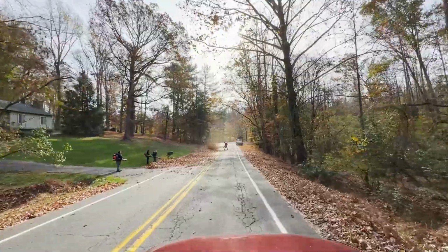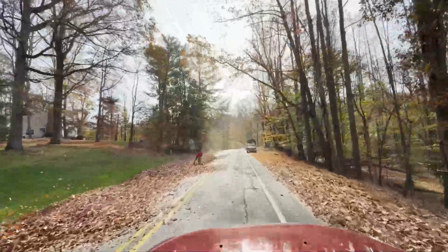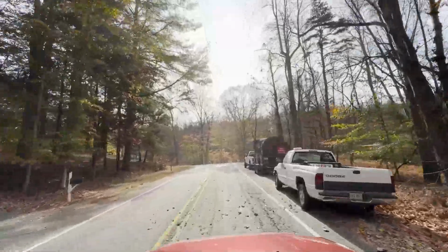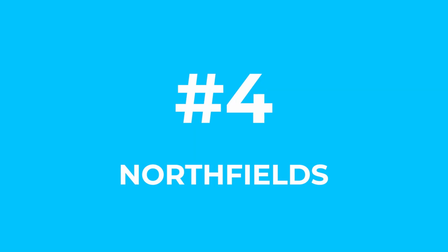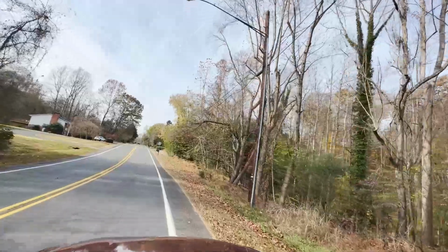As you can see, all right, so this is into Northfields. So Northfields has, like I said, only a few streets. Most go all the way out to Rio Road.